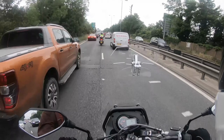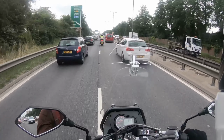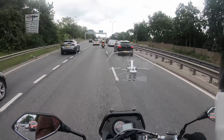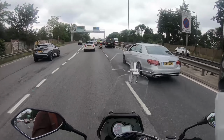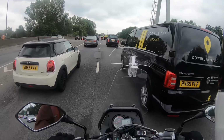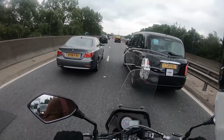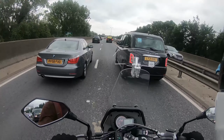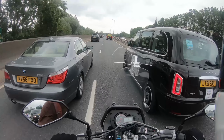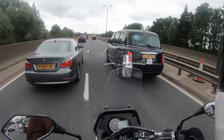Obviously you've got very good wind protection, which allows you to go on long journeys without any strain or fatigue. Another thing is road presence. It looks like a big bike, and I think you'll be respected more on the road as a result. It's actually not bad at all for filtering. I've changed the mirrors, but they're nice and high up. They kind of go above all the other cars' mirrors.